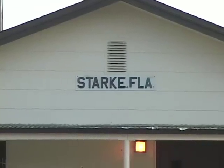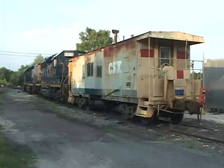SXN 128 got approach medium to start holdout, track number 1, with 865 south out.